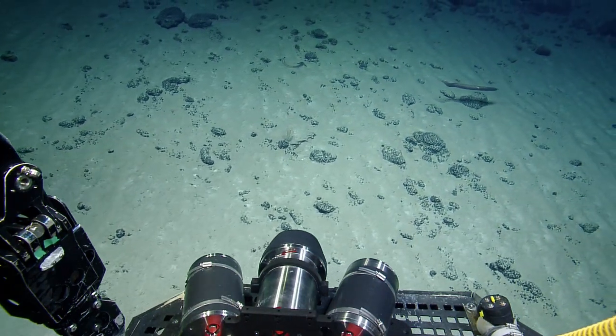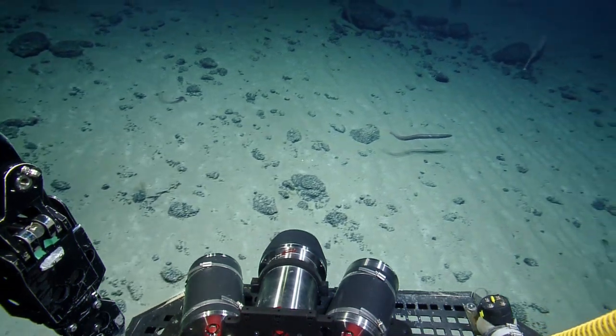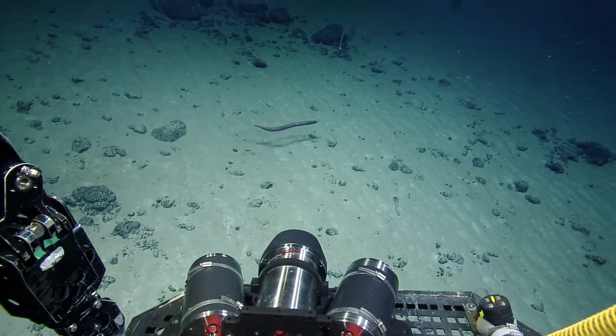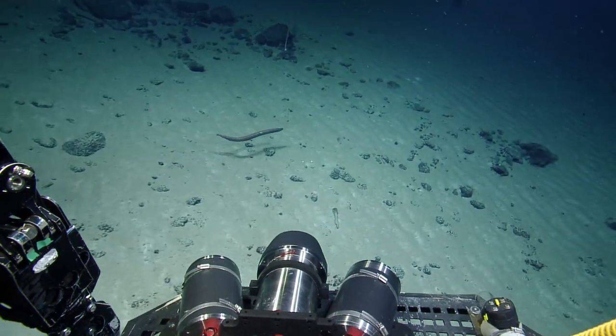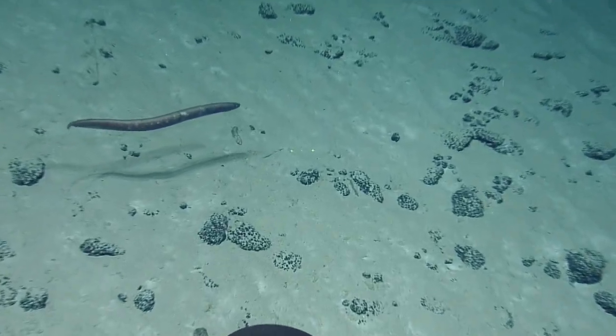Oh, is that a fishy? Yep, is he a fishy? That's called a synaphobranchid eel or cutthroat eel. Nice. Yeah, sure, a quick zoom. Can quick snap in. Yeah, there we go. Why do they call it cutthroat?